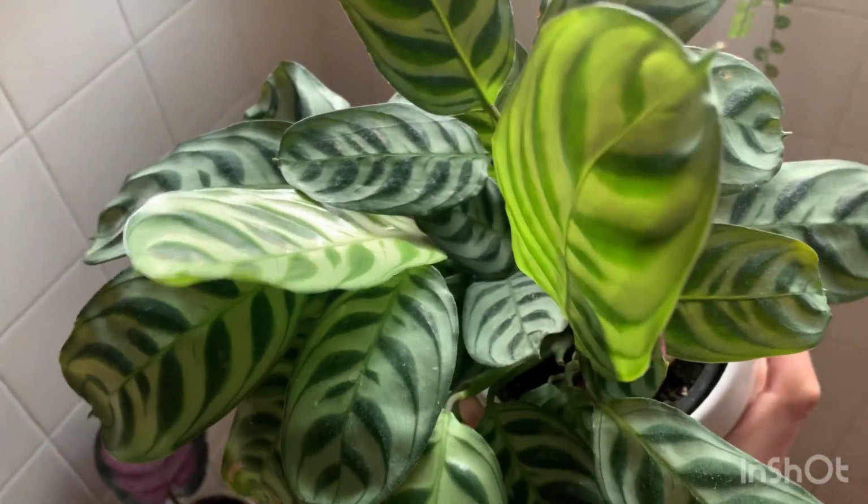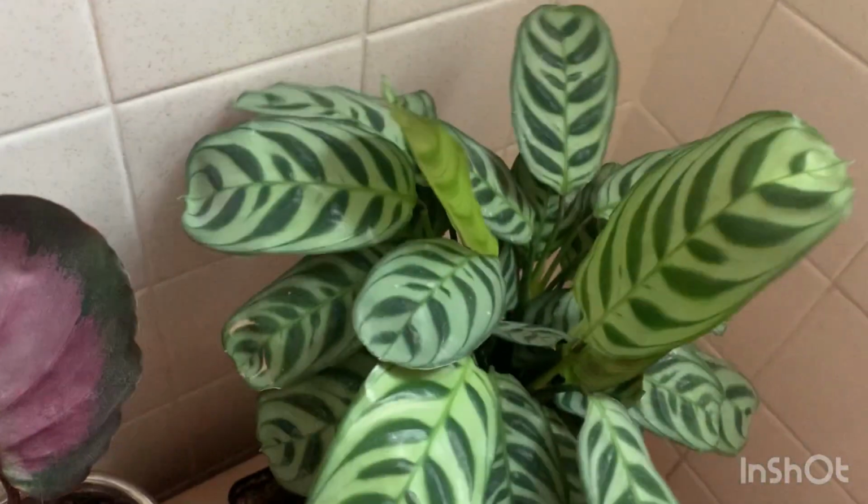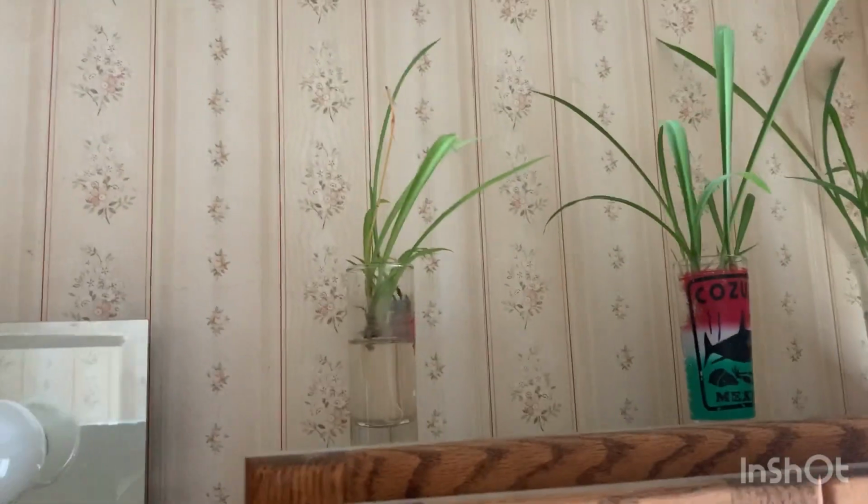I'm sorry. This is a Calathea. A Calathea rose something. I don't know. This one's a fish tail or fish something. Calathea. It's actually thriving in my bathroom. They love my bathroom.